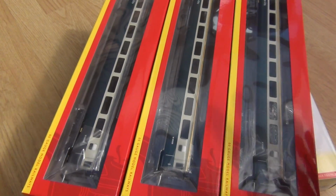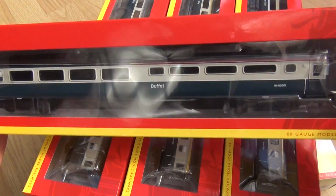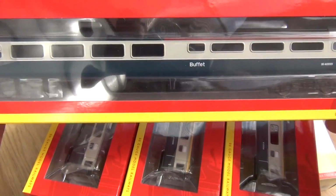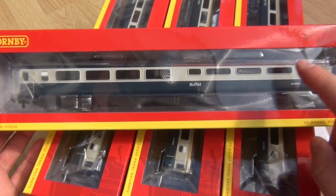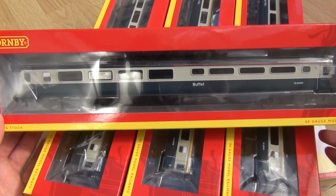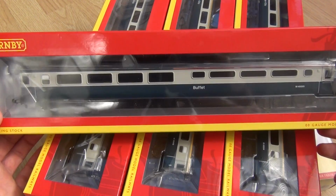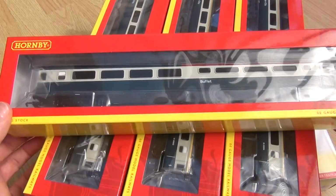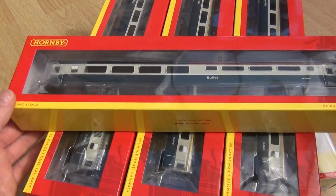And then, and this is the best one, buffet coach! Yes! Do you know how hard it is to get one of these? I've been trying, well, on and off, for 7 years to get a Mark III buffet coach in the original HST 125 livery, and I finally got one sent to me by Hornby. Thank you, thank you, thank you, Hornby, so much.